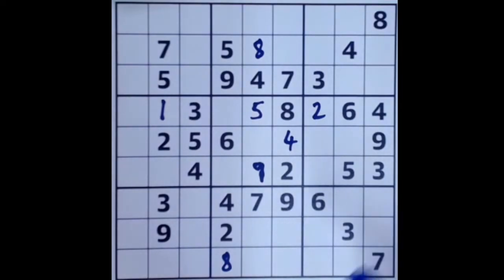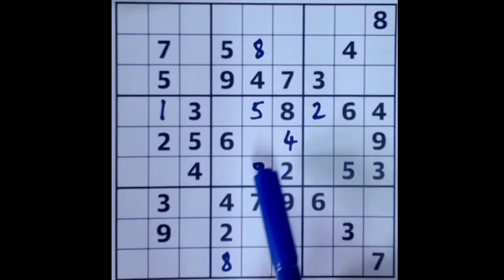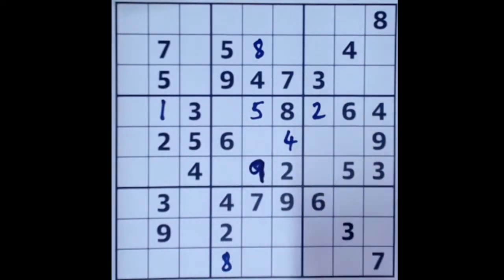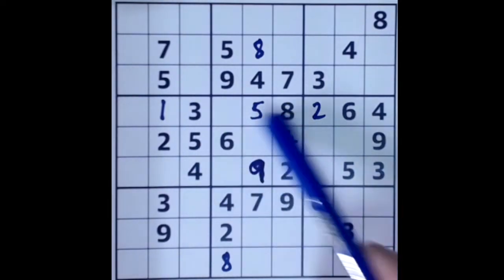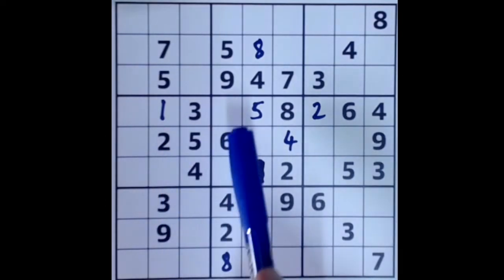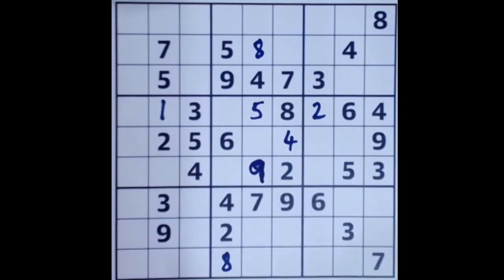Okay, so again, in this block, which numbers are missing? Do we have a 1? No. 2, we have. Do we have a 3? No, we don't have a 3. 4, 5, 6. Do we have a 7? No. 8, 9 we have. I know that's a weird looking number. I'm going to try to make that a bit better. Okay. Right, so the missing numbers in this block are 1, 3, and 7.